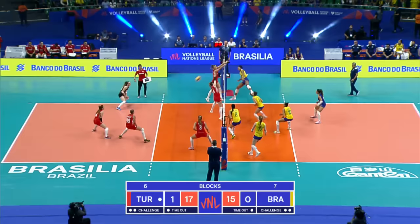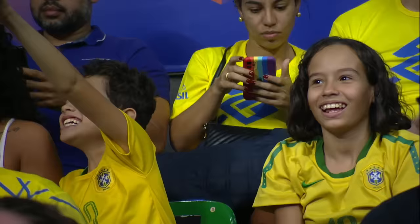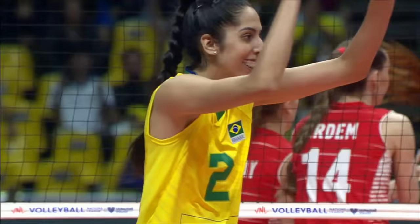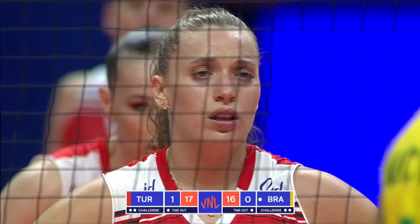It's at Nia May. Oh, what a pickup from Karakurt. Had to get out of the way there as her teammate dug it up. Fantastic work from Turkey, even though Brazil forced the point. Jancy Oswald almost has to kick Ebra Karakurt out of the way there. Well played, Brazil. So 17-16. Kissy out. Roberta comes in.